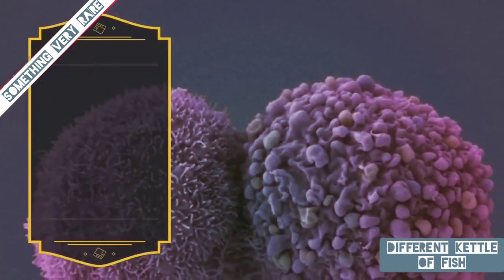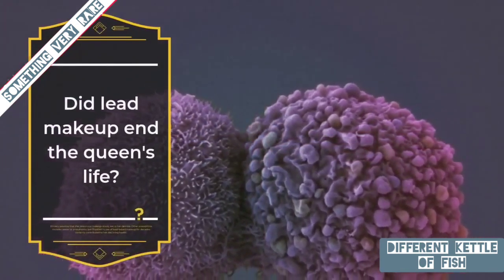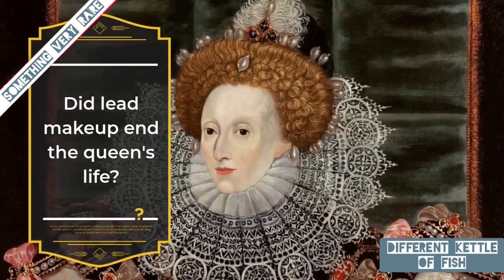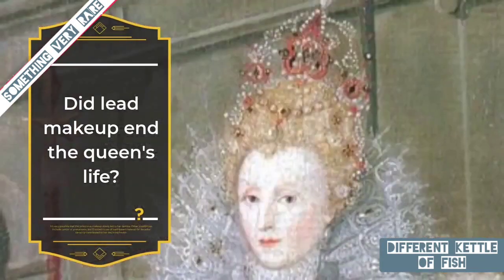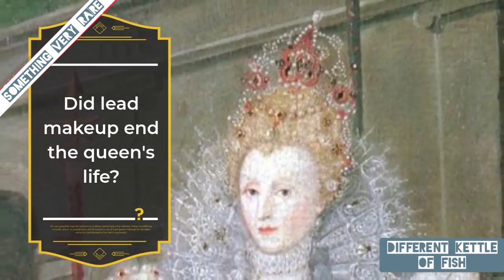Did lead makeup end the Queen's life? It's very possible that the poisonous makeup slowly led her to her demise. Other possibilities include cancer or pneumonia. But Elizabeth's use of lead-based makeup for decades certainly contributed to her declining health.